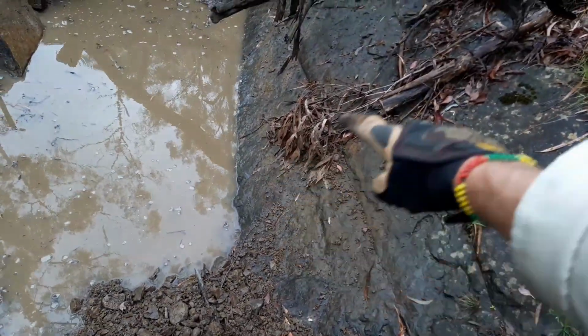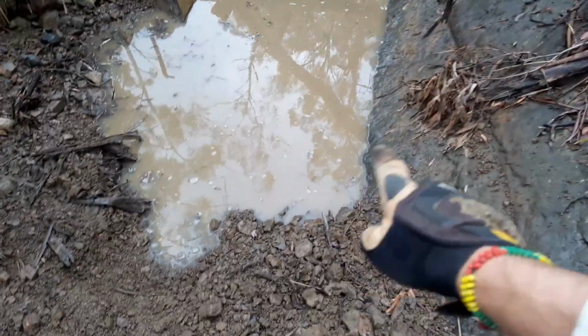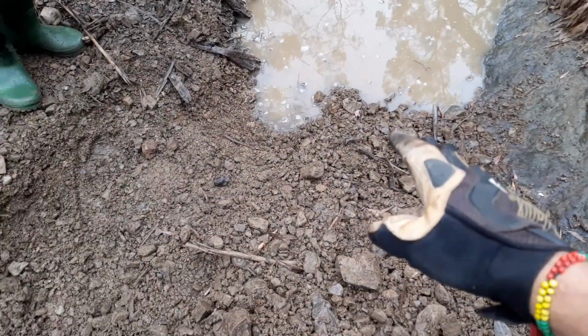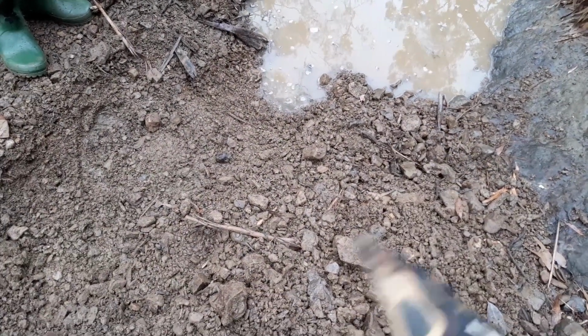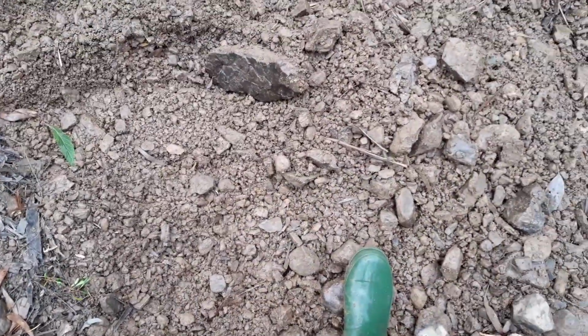And I believe the main current comes down the side here, skips way over that, and as it does, churns all this up. There's only loose material on top from recent floods. There's no gold in that. Down lower, we get these rocks. There is nothing in that.